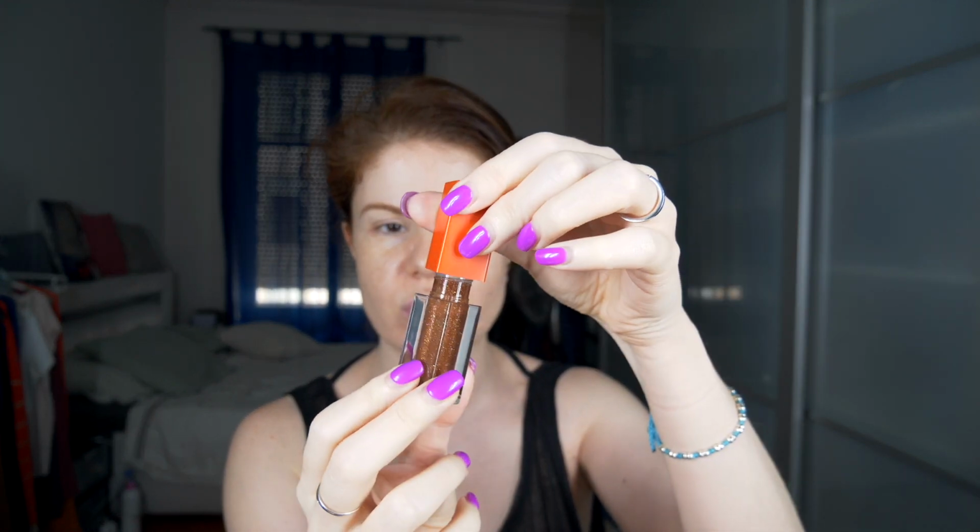For the glosses, you have the Extinguish blush. No, Extinguish, really, like Extinguish. Here it is. This is really cute. It's a plastic packaging. Here it is. It's a gloss. I wish her eyeliner, like Makeup Forever did, I wish we can also use it on the lips, honestly. You have this one.